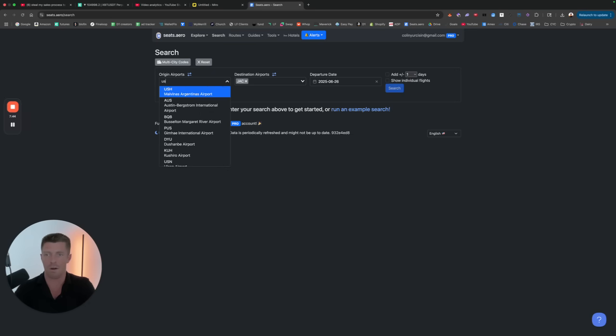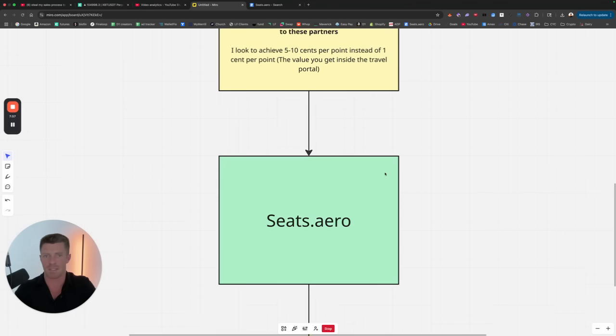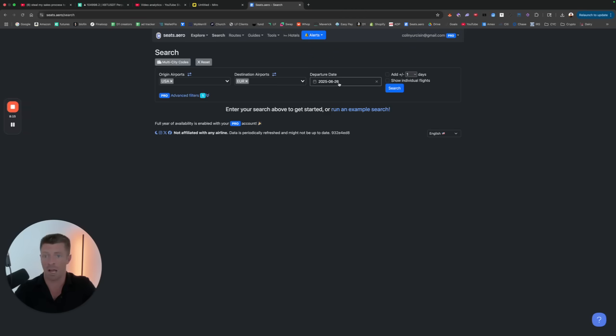But let's see the entire array of flights that they have to offer. So if I want to go to Europe, right? Wouldn't it be easy if I could just find every single airline path in the USA that is going to Europe, right? I don't care about the airline. Notice how I didn't put any specific airline credit cards in the stack. I have them. I have a United card. I have an American card, but I don't really care about staying loyal to an airline. I want to go where the best value is. And that is why I'm collecting points and I'm transferring those points to whatever airline offers me the best flight. So for example, let's take a look, USA to Europe.